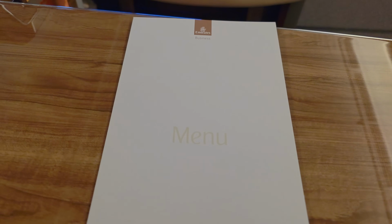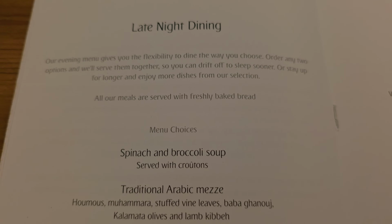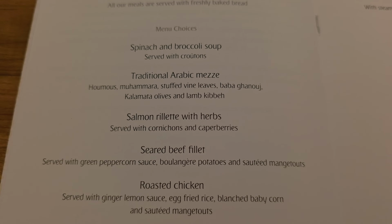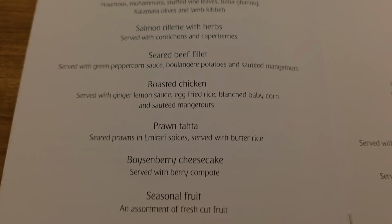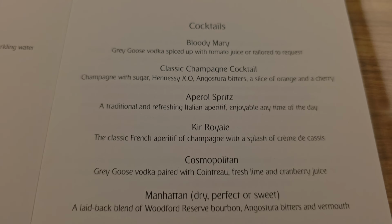Shortly after takeoff, orders were taken for dinner. Here's a look at the menus. Emirates doesn't offer dining on demand in business class. Instead, they have set meal times. This was a late evening departure, and Emirates understands that most passengers would want to get to sleep, so they offered an abridged meal service where you order 2 courses and they're served at the same time.